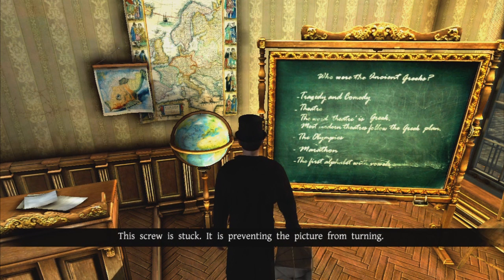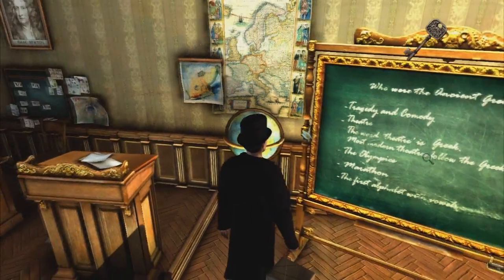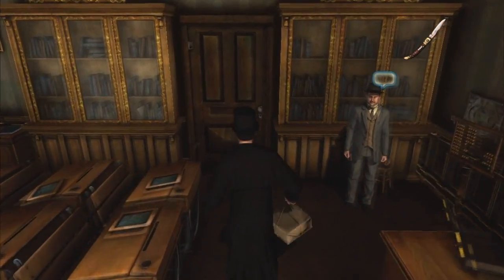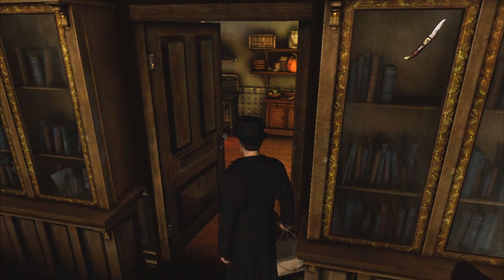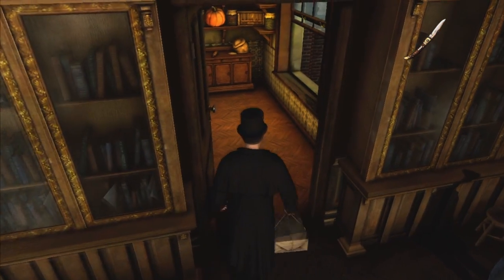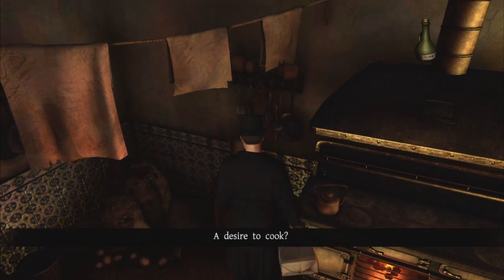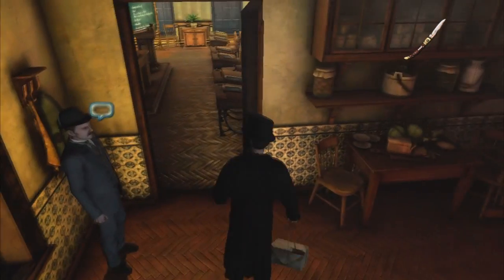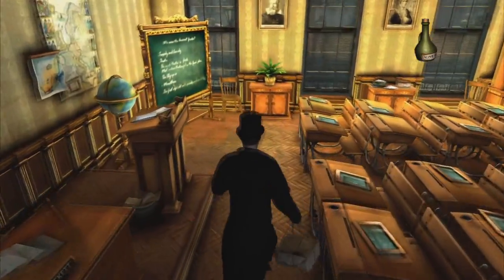This screw is stuck. It is preventing the picture from turning. Well, I guess we can turn it if we go back to the kitchen and take that cooking oil. I guess that makes sense. Lubricate it all up. So, it sucks that we didn't take it at first. Come on! Move, Holmes. Sometimes the animations, yet again, almost stuck. A desire to cook. Exactly that. But, more importantly, we need to select the oil and then head over to that screw that's stuck.